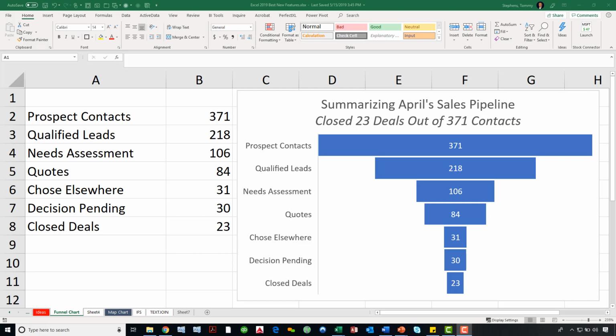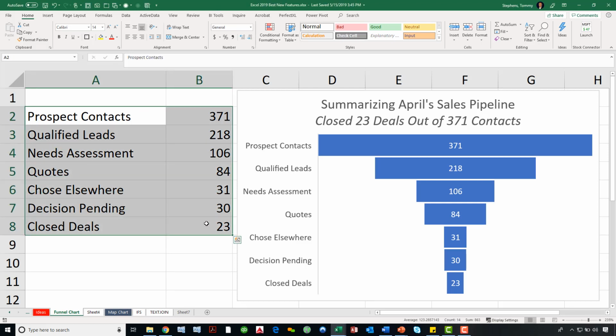One of the new chart types is that of a funnel chart. Looking at the data that we have in column A and column B in this spreadsheet, it's sales activity. Throughout the month, we had a total of 371 prospect contacts, but we ultimately closed 23 deals during the month. So what I'd like to do is build this funnel chart that shows us how we got from point A, the total number of prospect contacts, all the way down to the total number of closed sales, 23.